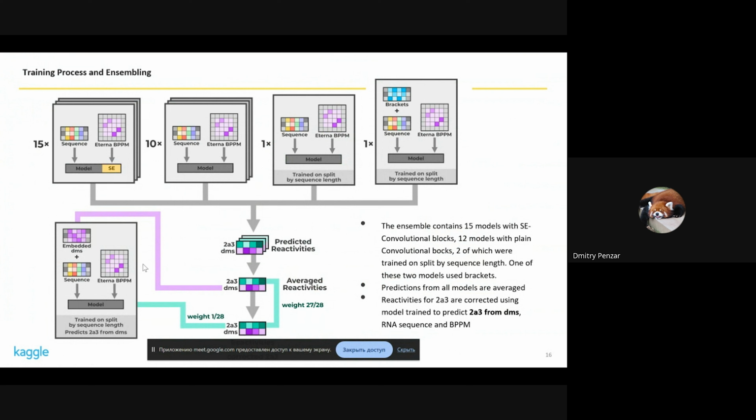But actually, I think that almost the same performance can be achieved just by using more models with squeeze and excitation block. You can see that the final ensemble consisted of this additional model and 15 SE models, 10 models with weights learned by the encoder block, and 2 models that are the same as this one, but were trained on a slightly different data split.